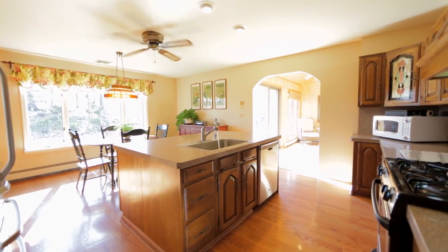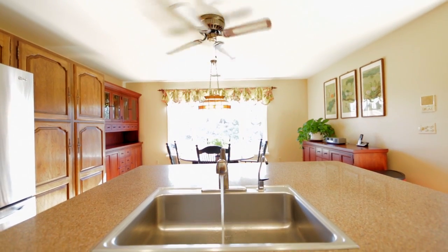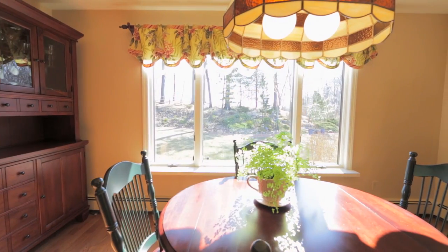The kitchen is great for cooking and entertaining with a large center island and eat-in kitchen.